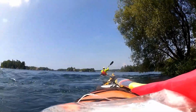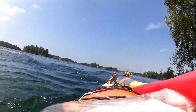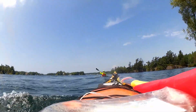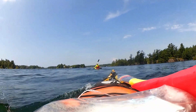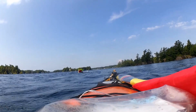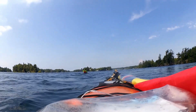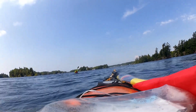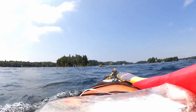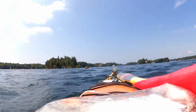Okay, so what you have here is we've got a big channel we have to cross, and so what we have is the Canadian Middle Channel, which is the channel we're following, is off the stream to the left, and basically we're staying out of that because there's big standing waves in there, so we're kind of going off to the right, and we're crossing another channel that's called the Bateau Channel. So you can see it's a marked navigation channel, and it's quite busy.